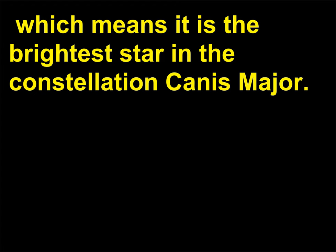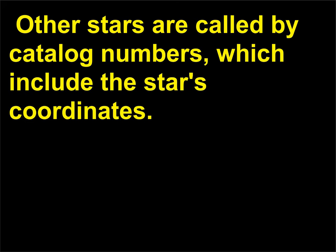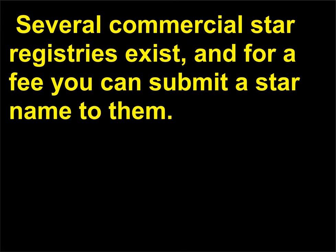Other stars are called by catalog numbers, which include the star's coordinates. Several commercial star registries exist, and for a fee you can submit a star name to them. These names are not officially recognized by the IAU.